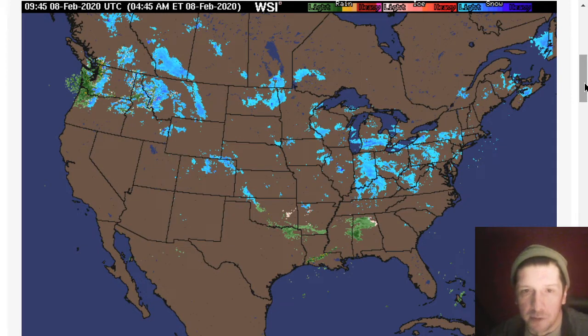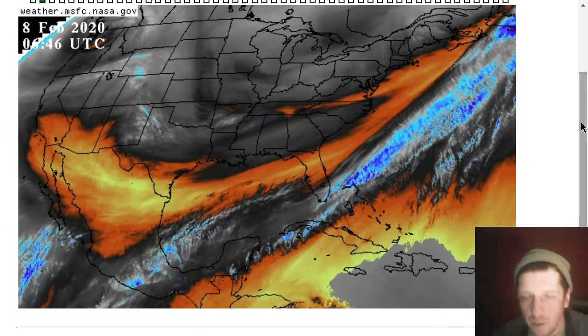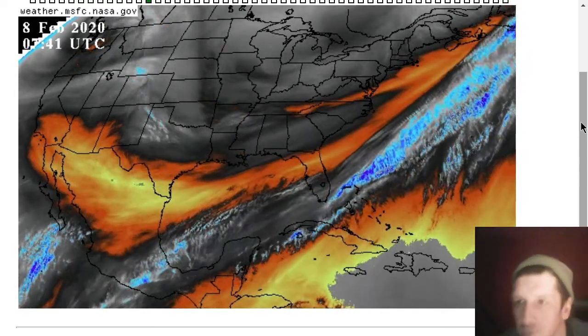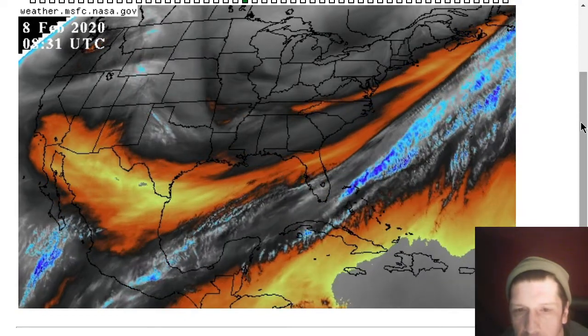Some wintry mix happening in western Montana and northern Idaho, as well as Washington and Oregon. Next, we'll look at the water vapor map to see a massive Nike symbol of dry air, stretching all the way from Newfoundland to San Diego.